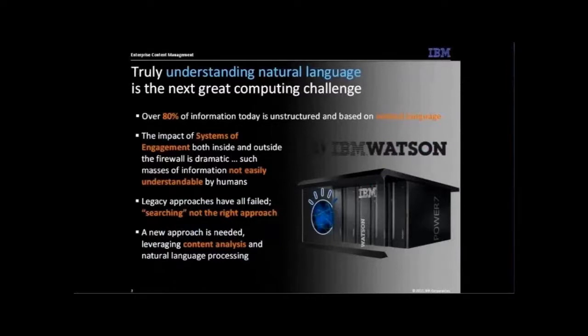We'll start with a recent breakthrough that IBM had earlier this year around the topic of natural language, understanding natural language, which truly is the next great computing challenge. When you think that 80% of the information being stored today is unstructured, you also need to know that it's based on natural language. And by natural language we mean the way that humans communicate. We write in natural language, we talk in natural language, we tweet in natural language. It's all based on what our learned understanding is. And we'll go into this in more detail about why this is a critical capability for the future.